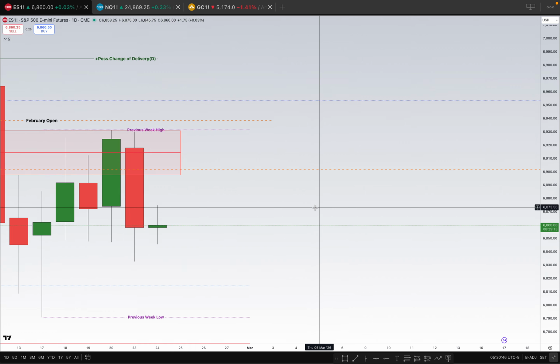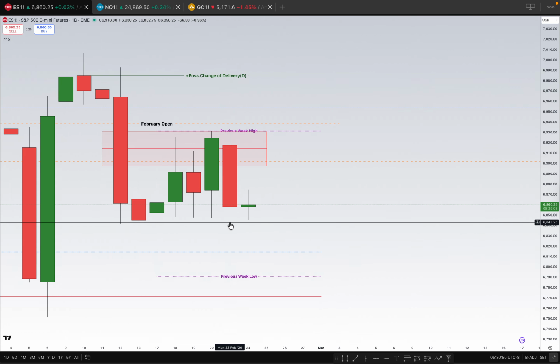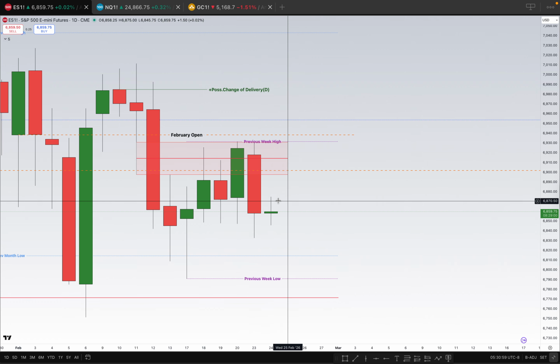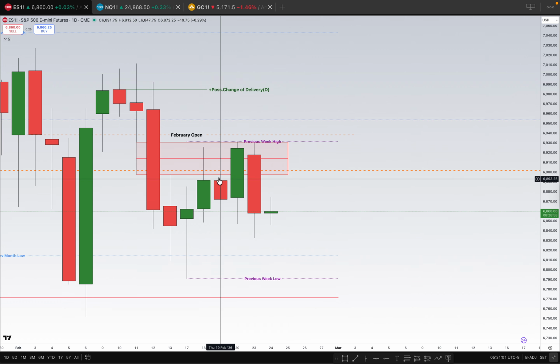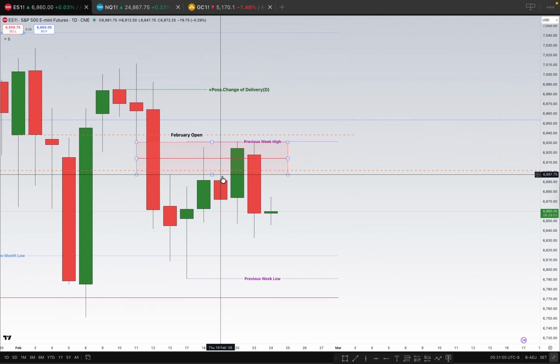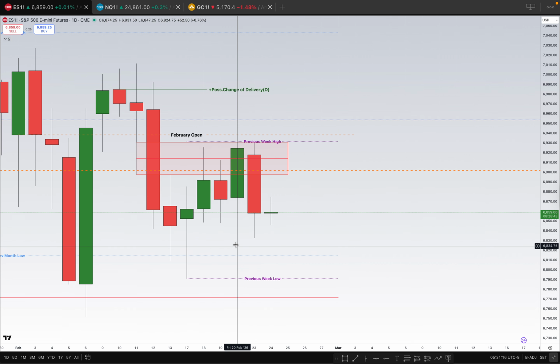Let me see. It didn't take the high, but it took the lows. So we want to see now if this will become a bearish order block to hold price lower. We also have this inside this, which will be a breaker. Yeah, I want to see if price can hold it lower.